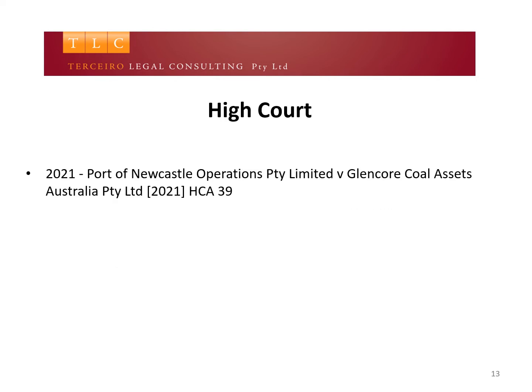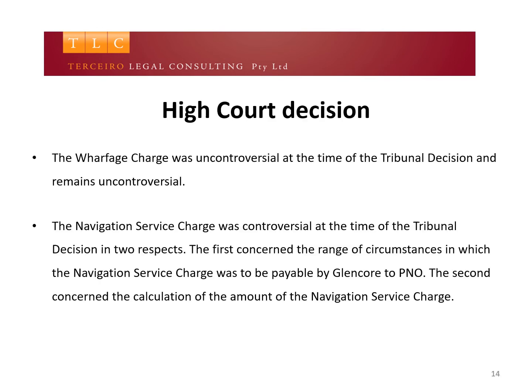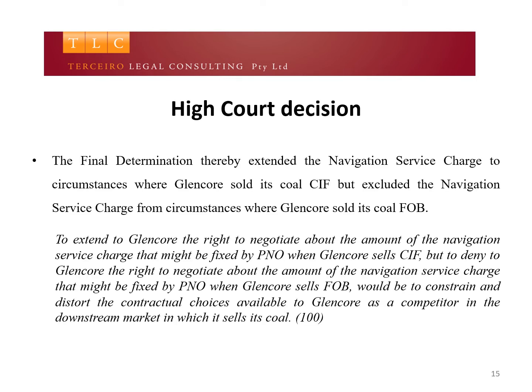And there we have it, 2021, the High Court hands down its decision in the case. Now, the High Court decision, as I said earlier, didn't have to focus on the wharfage charge, which was uncontroversial at that time. So the focus was entirely on the navigation service charge. And there were two issues: the scope of the navigation charge, what's included, what's excluded, and also how to calculate the amount.